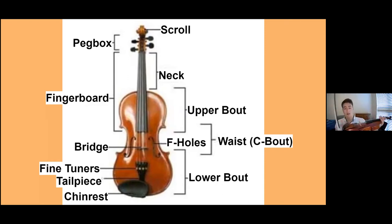Tailpieces can come in a multitude of different shapes and colors and everything. Mine is brown, and it's in this shape right here. And then my chin rest is also brown, and that's just because I like it that way. You can get all types of different chin rests and tailpieces. I think that's all I want to say about the anatomy of the violin.